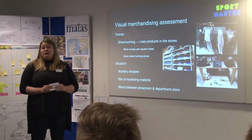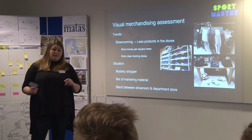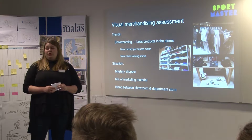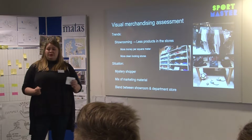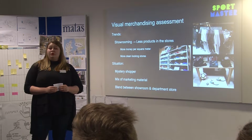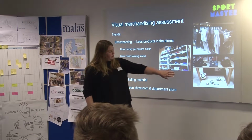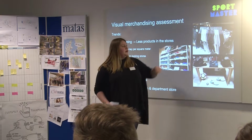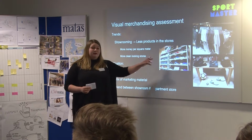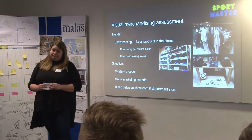Then we looked at the mix of the marketing material. We looked at the physical evidence and how, again, the product was displayed. And we saw that the blend between the showroom that they're trying to implement with the newly renovated store that we see here, that they're trying to do some showrooming, but they also have more department store looking displays. And then they have something that's normal retail that we see in every sports store.